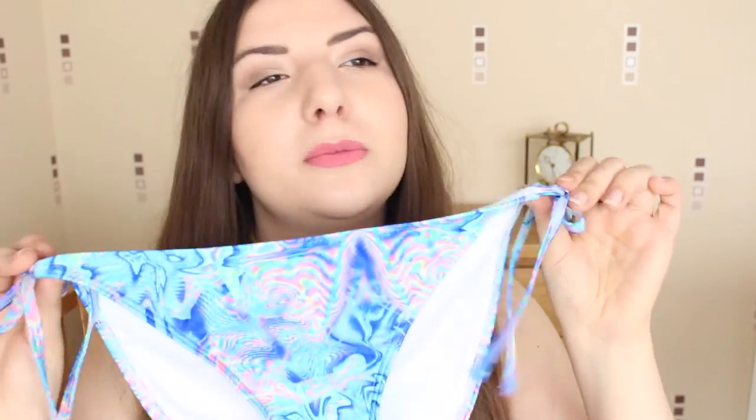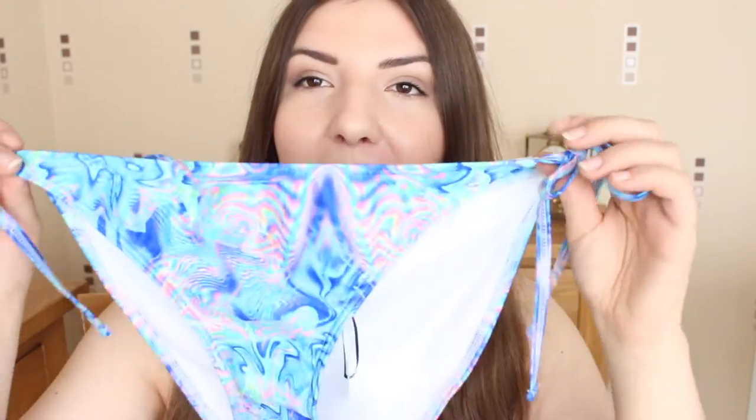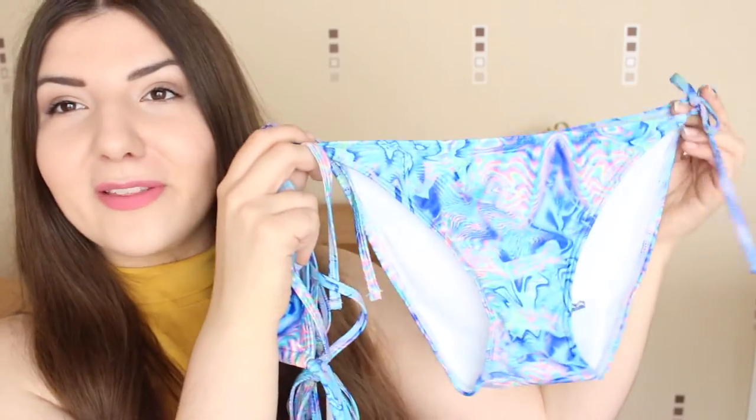And that's the top, and then the bottoms are just like the normal spaghetti string self-tie bottoms, which are great because it means that if you grow in the bum, you can just make them bigger. It's great. But these were, I believe, £6 for the top and £6 for the bottoms. So pretty good price, and hopefully they look nice. They actually really look nice on camera, I think. So I'm excited to try those on.